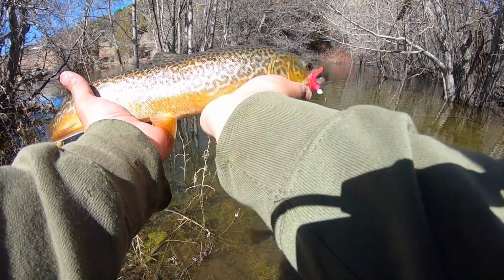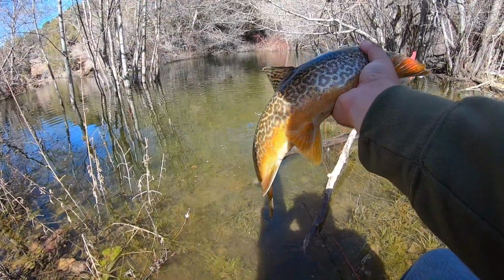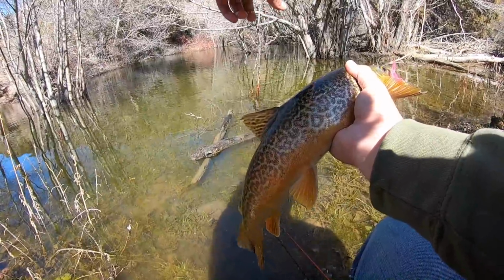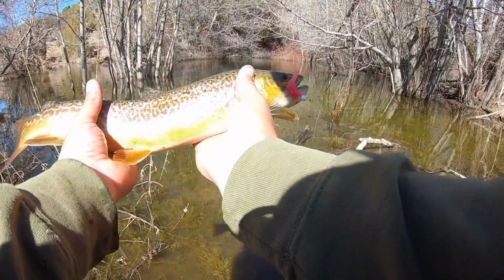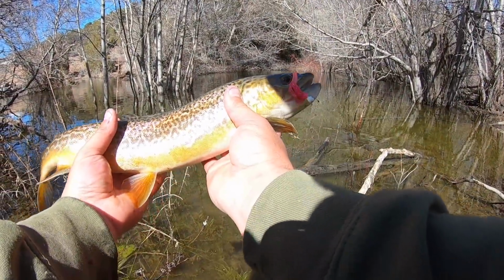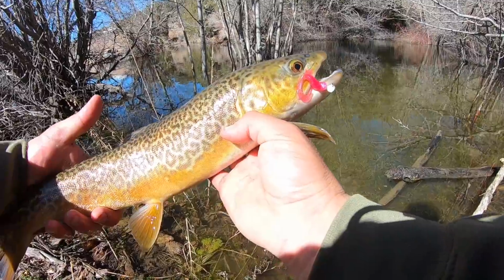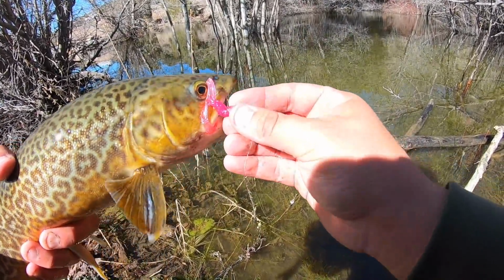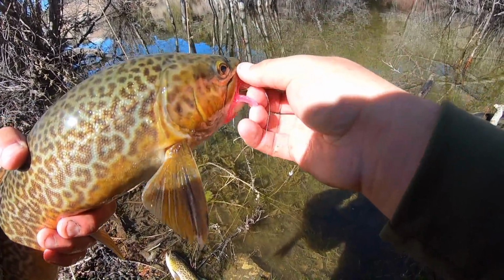Holy freaking cow. I hooked him. He went crazy. I literally couldn't catch up to him. Swam around this tree and almost got broke off or tangled up. I honestly don't know how the heck I landed this fish. What a beautiful fish, on that little pink crawdad imitation looking thing.